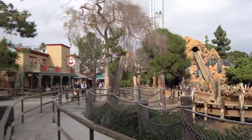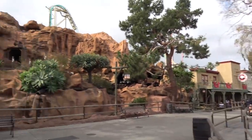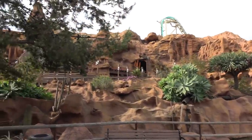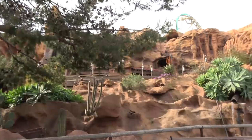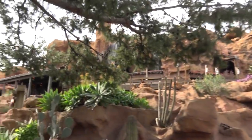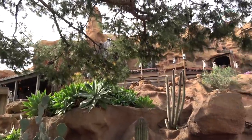Something that is open though is the Calico Mine Ride just next door. I'm really looking forward to getting back on this. I can take you guys along on this one as well. And this opened in 1960. Look at the facade on this, absolutely incredible. This is a classic dark ride here at the park, so let's go into the queue line and now take you guys on this one.